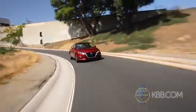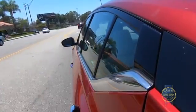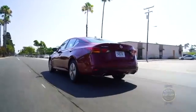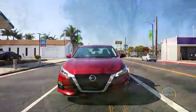ProPilot Assist is available on the SV trim and above, but there are some other safety features that come standard on the SR trim and higher, including rear automatic braking, lane departure warning, blind spot warning, rear cross traffic alert, and forward collision warning. These are options on the base S model. Automatic emergency forward braking comes standard across all trims.